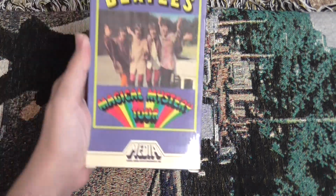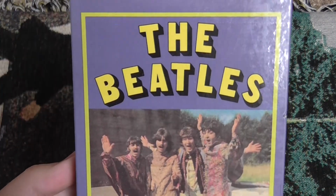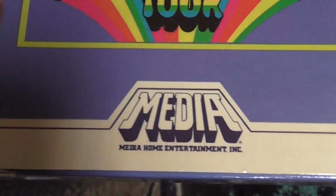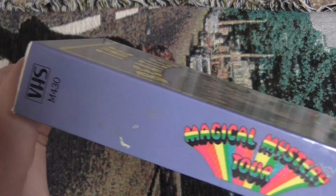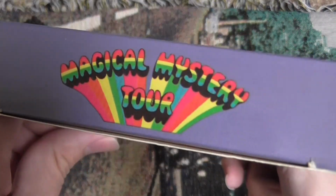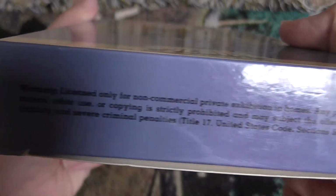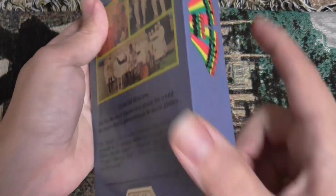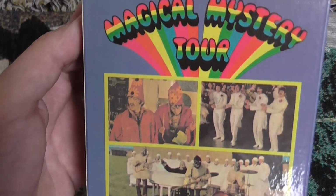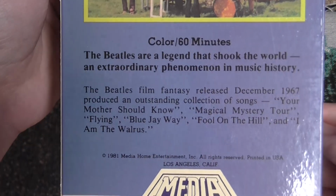Next up, we have a VHS of Magical Mystery Tour, which was the Beatles' only television film. This was released by Media Home Entertainment, and the case is unusual in that you can't just slide the VHS tape out. There's a bottom flap that you have to open in order to get the VHS tape out. It's unusual. I've never really seen a cardboard slipcover case like that. The cover artwork for this tape was produced in 1981, and it even says that on the copyright date on the back cover. However, the tape label says copyright 1984, so I assume that they just used an old cover.